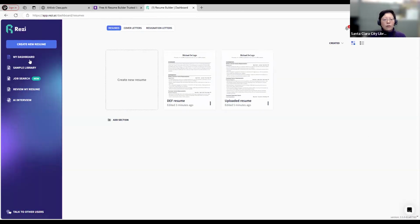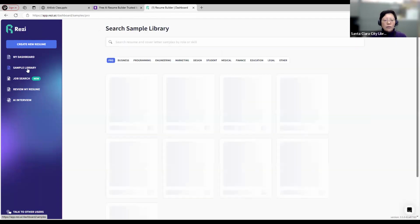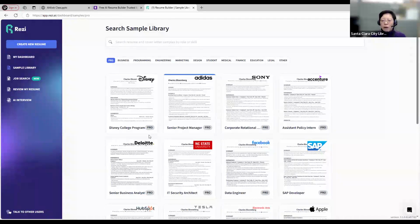On the left panel of Resi, if you don't have any resume and don't know where to start, it has a sample library. You just go and find the template that best matches your position, for example for business, programmer, engineer, or marketing. Find the resume that matches your needs best, use that as a template and add your own experience, and Resi can use the template with your own input to generate a perfect resume for you. So that's pretty much what I want to demo for Resi.